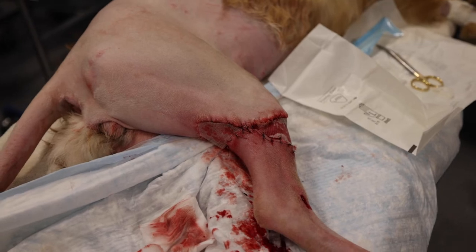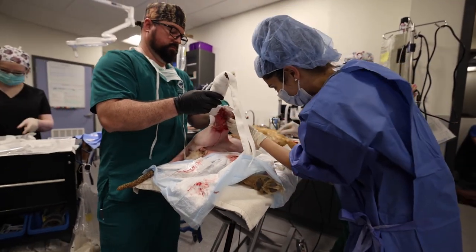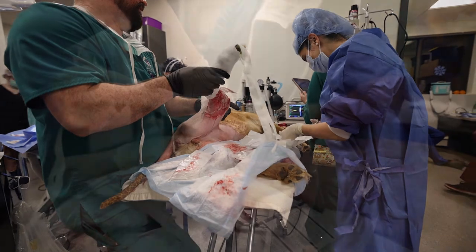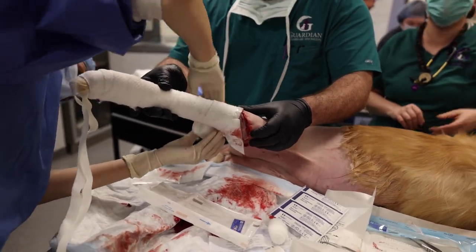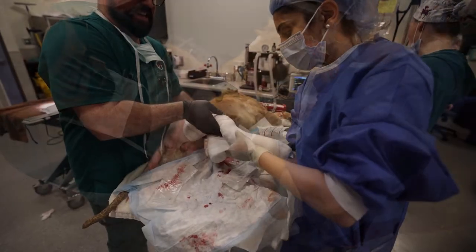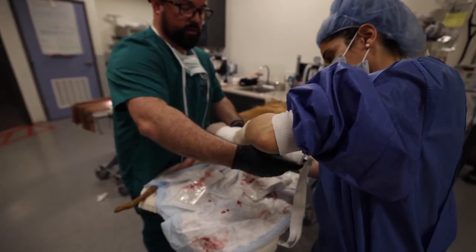Right now, the goal of today was to focus on keeping the healthy tissue and removing the bad tissue. There's a fair amount of dead tissue that had to be removed, and if we try to pull all this skin together right now, it's going to rip apart. We don't want that to happen. So we're going to have a bandage go over this. That should hopefully be good.